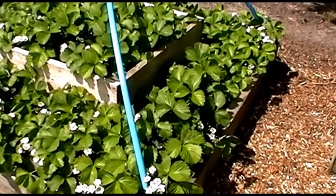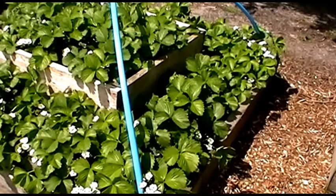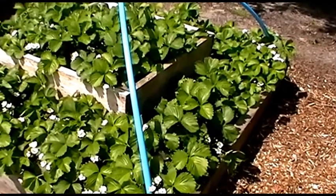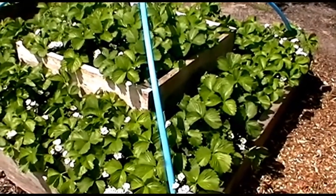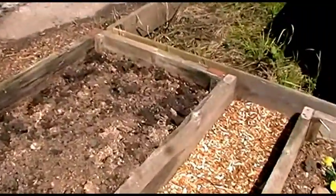It needs netting next, so I'm not going to net it just yet. I just want to make sure the pollinators can get to the flowers. But it's another week or two, once the flowers start to die back, that all needs netting. I've got the netting, I've got my stapler, so I'm pretty much ready to go.